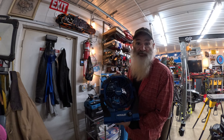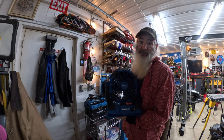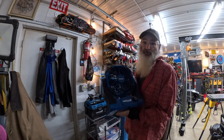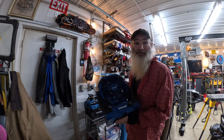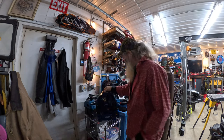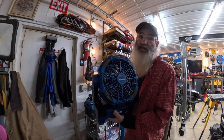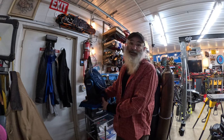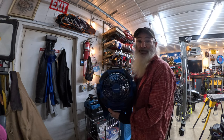We got the Harbor Freight fan. A DeWalt fan like this is $149. I have one, it works great. I use it all the time, especially camping. This one was $29. Haven't used it yet, but yeah, for $29, come on. It looks the same, it feels the same. 10 hours runtime, it's a little louder than my DeWalt fan, but isn't that what makes you sleep better? Worth it, totally worth it.